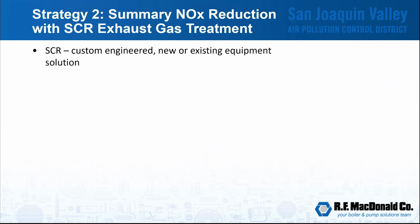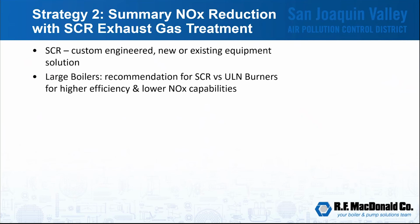SCR is a custom engineered design. It can be put on new or existing equipment. As mentioned before, it's typically for larger boilers, mainly because for larger boilers, the ultra low NOx burners are going to take a significant hit on efficiency. And a lot of times you need NOx reduction lower than what you can typically get with just burner technology.